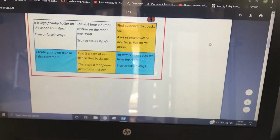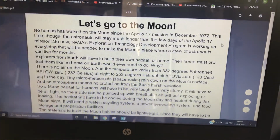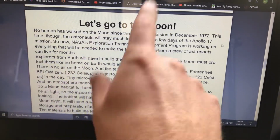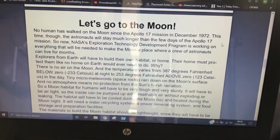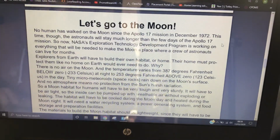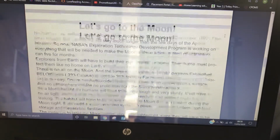The last time a human walked on the moon was 1969. That very famous moon landing. True or false, and why? First line, look. First few words. No human has walked on the moon since the Apollo 17 mission in December 1972. So, false. The last manned mission walking on the moon was 1972. So that one is false.